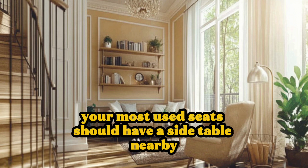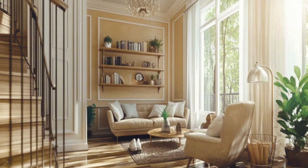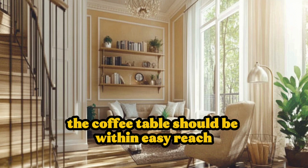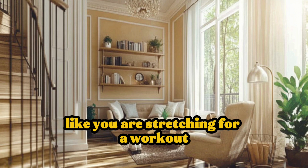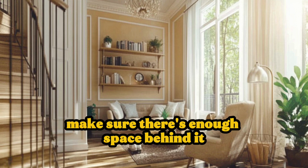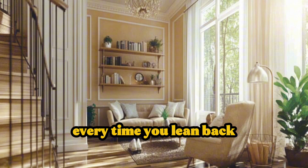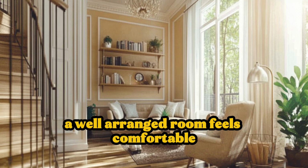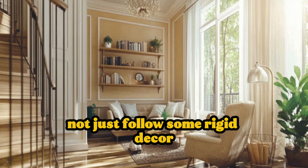Your most used seats should have a side table nearby, so you are not constantly getting up to grab a drink, book, or remote. The coffee table should be within easy reach, not so far away that you have to lean forward like you are stretching for a workout. And if you use a recliner, make sure there's enough space behind it so you don't end up wedging yourself into a corner every time you lean back. A well-arranged room feels comfortable, functional, and welcoming. It should fit how you live, not just follow some rigid decorating rule.